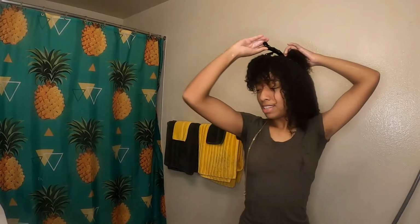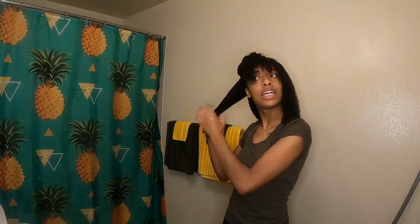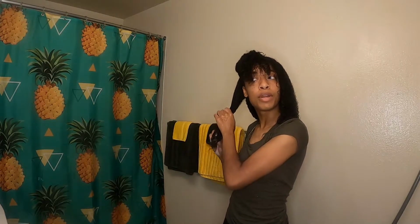Let's see what Taraji got in store for me, okay? I don't really like the smell, but as I'm putting it on, it's not overbearing, you know what I mean? I can smell it, but it smells softer now that it's in my hair. I don't know if that even makes sense. It was super harsh when I first opened the jar, but now that it's in my hair, I enjoy the scent. It smells clean. It's not what I expect from a hair product. It doesn't smell like hair products. It smells like perfume or something.